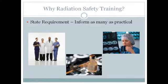Nuclear medicine is a highly regulated modality that requires extensive oversight, compliance with federal and state regulations, and routine safety training of personnel. That's why we're here today. That's why radiation safety training is necessary. It is a state requirement that we inform as many people as practical that might have some exposure to nuclear medicine.